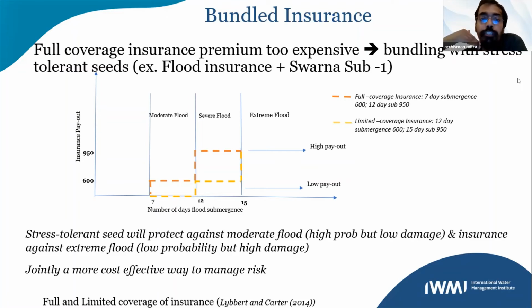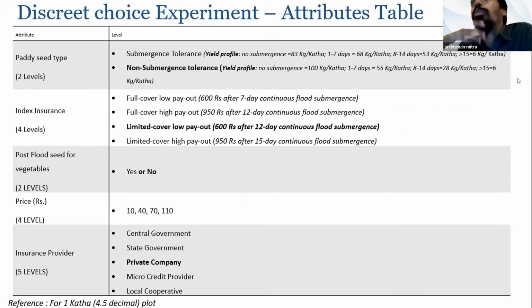So moderate flood events, which are much more frequent, under stress tolerant seeds require no payment. Only for the rarer events of extreme floods, you have to pay through money. And so basically, this combination is a more cost-effective way to manage the risk. So this will probably allow a lower premium cost, but because of the yield penalty of these non-submergence tolerant seeds, farmers might be unwilling to accept that.